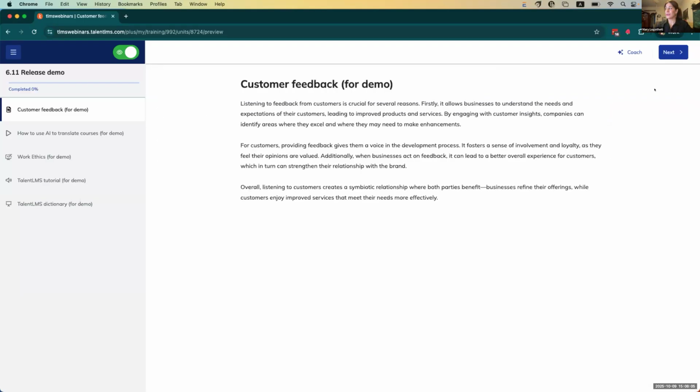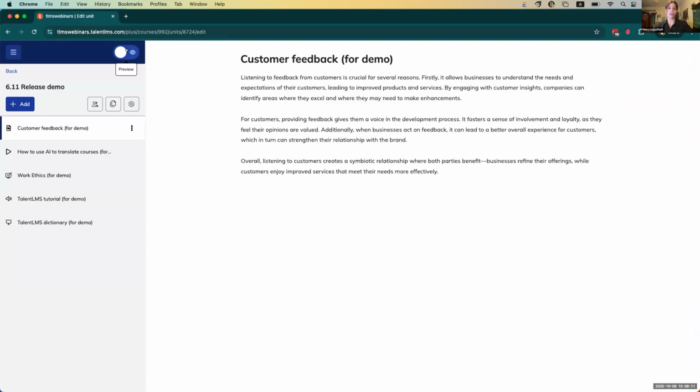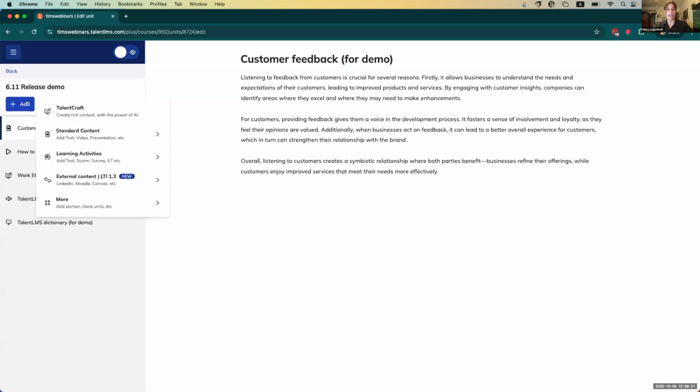And that's the new AI Coach experience: faster, simpler, and designed to help you focus on the meaningful interactions and not the clicks in between. Now, let's switch gears to TalentCraft, where we've added several updates to make creating and editing content so much easier.